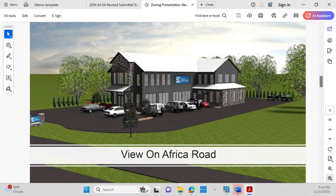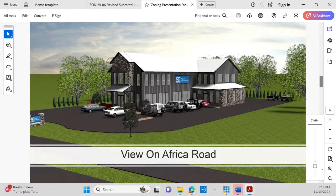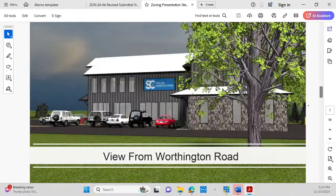Here are some of the renderings of this project. This is a view from Africa Road. You can see the residential nature of the proposed project. In this rendering, you can also see the 10-foot path that will be installed along Africa Road. Let me go back to that one real quick.